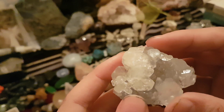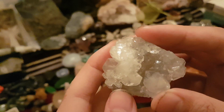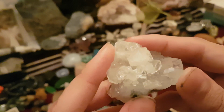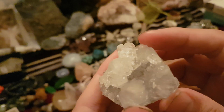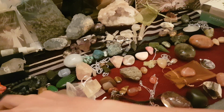This is very good for connecting with the angelic realm, Akashic records. I use this piece often. Isn't it lovely? So that is apophyllite.